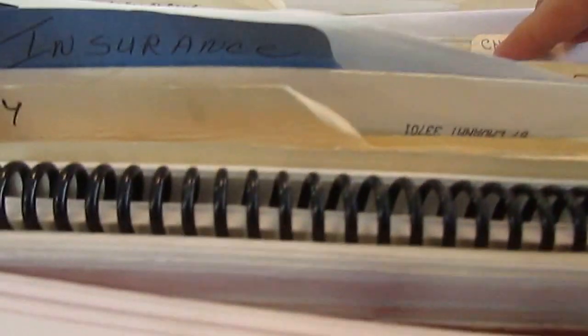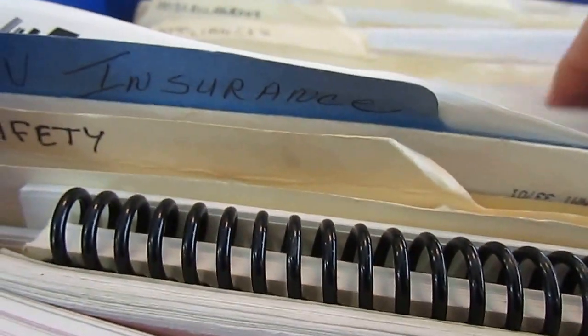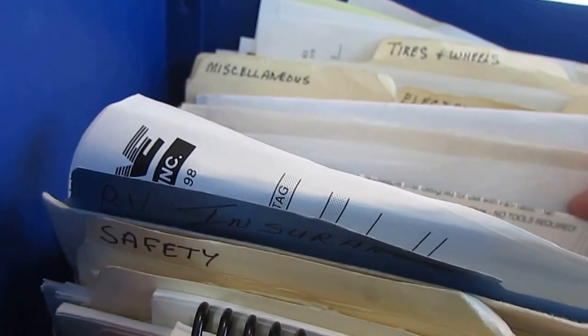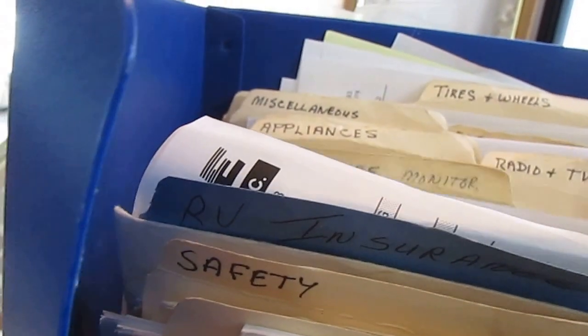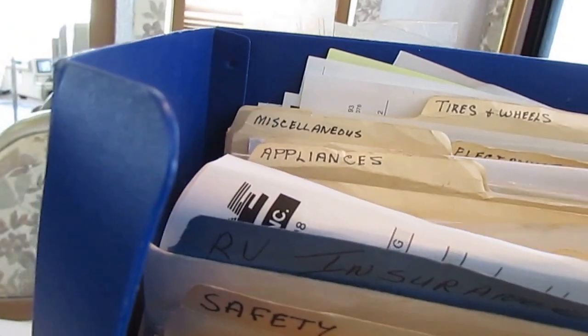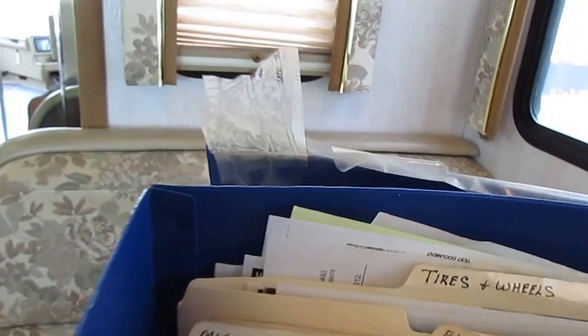Here's RV repairs. You go back and there are service repairs on oil. There are tickets here for oil changes. This is something nobody hardly does, folks. They actually have several records of where every time they had the oil changed, they had the oil sent out for analysis to make sure there was nothing wrong with it. And all that's in here, folks, somewhere.